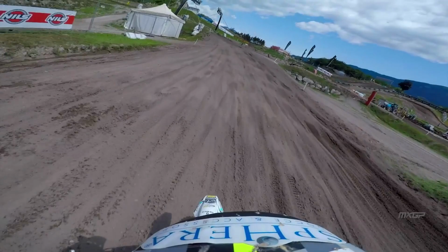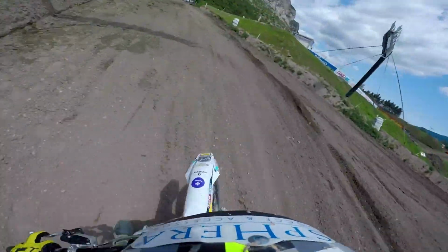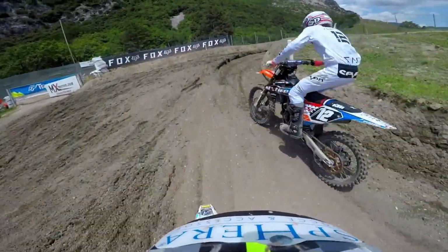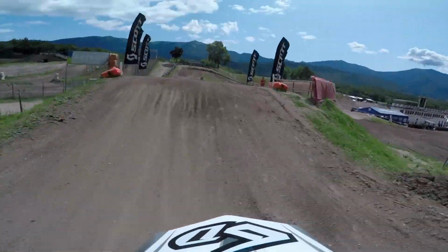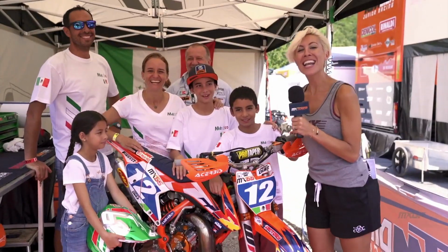Riders past pit lane here, about 110 metres or so through this fast left into the final corner, which is also turn two, and the finish line awaits immediately out of that turn. That's a lap of Trentino. Now to race one, 65cc.